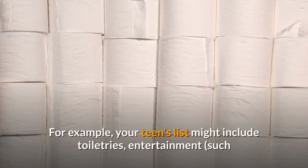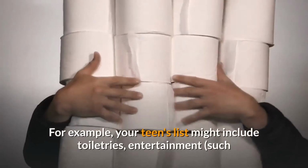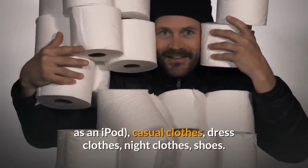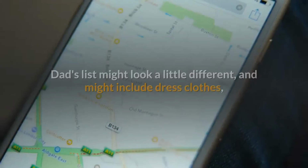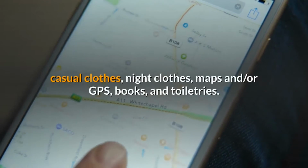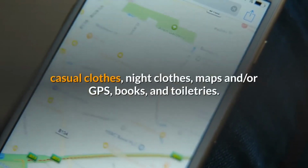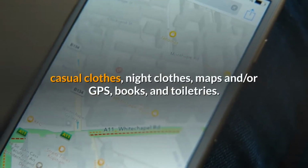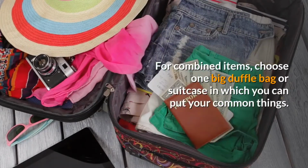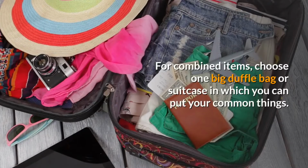For example, your teen's list might include toiletries, entertainment such as an iPod, casual clothes, dress clothes, night clothes, shoes. Dad's list might look a little different, and might include dress clothes, casual clothes, night clothes, maps and/or GPS, books, and toiletries. For combined items, choose one big duffel bag or suitcase in which you can put your common things.